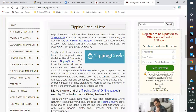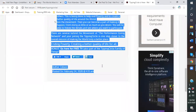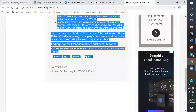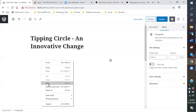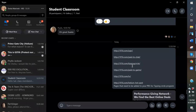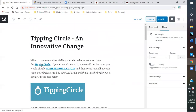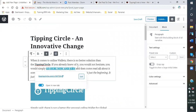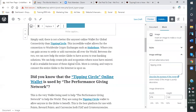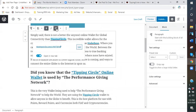Okay, and then we're going to come here and copy this. Come back and paste. Okay, and then let's see what the tipping circle. So first, like I said, always go in and take all the links out. Just break the links. Always check and see that one's not linked.